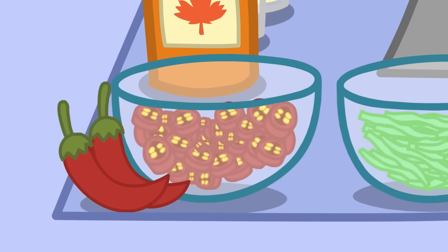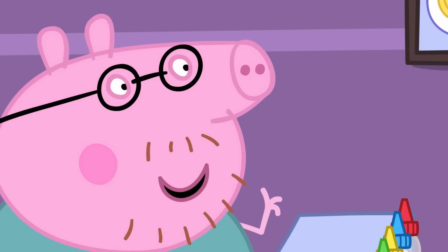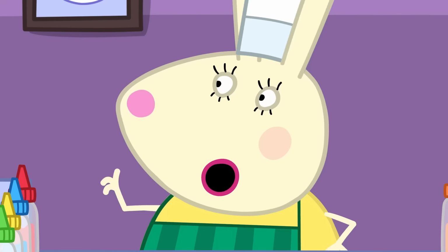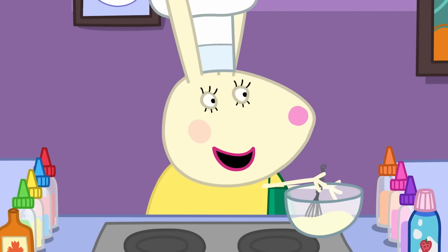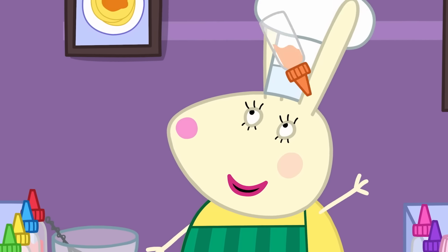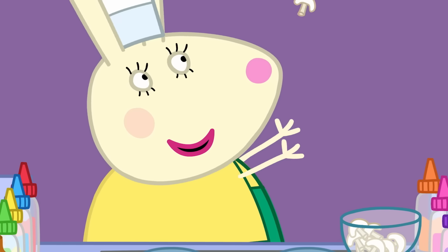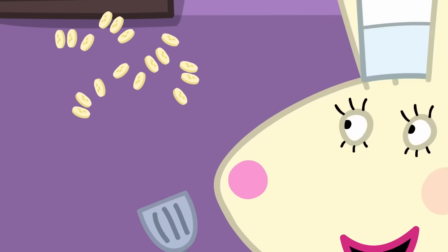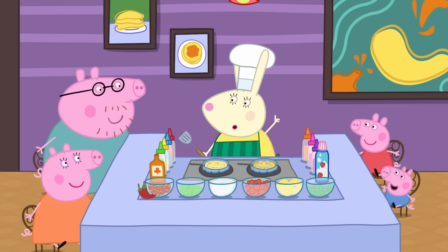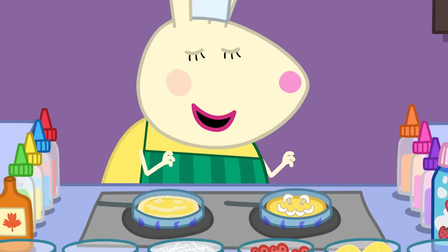We have lots of yummy ingredients. I'll have the special mushroom pancake, please. One banana-licious banana pancake with extra bananas for me, please. Coming right up. Miss Rabbit is good at making pancakes. Yay! Thank you. Now a little colour. Then add the mushrooms. Bananas and extra bananas. Ooh! And now for the best bit. Flipping it.